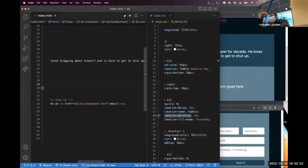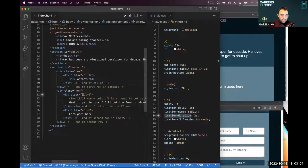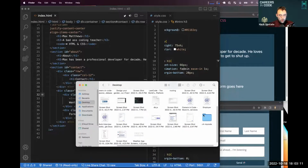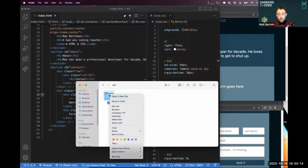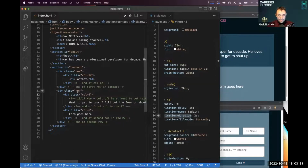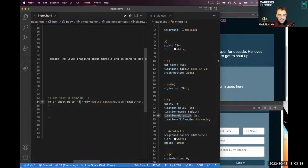Hey, Max, I'm not exactly sure what I'm supposed to be doing as I just hopped in. Sure. So all we are doing, we are picking up where we left off yesterday with this row and the col six. To get started, what we did is we went into Finder into our week four folder. We duplicated the day one folder by just saying duplicate and renamed that copied folder into day two. We opened VS Code using the day two folder. We did file new window and joined the live share that's in Slack. And then the only thing that we've added so far is in this row col six, we deleted out that text goes here and added in this line of code with the A href and the mail to link.